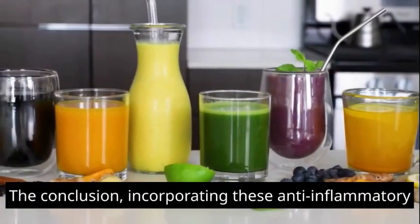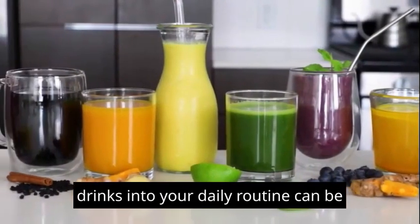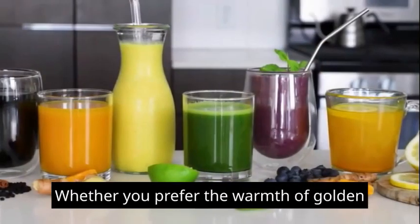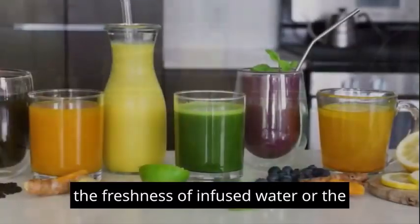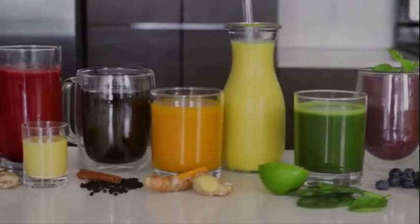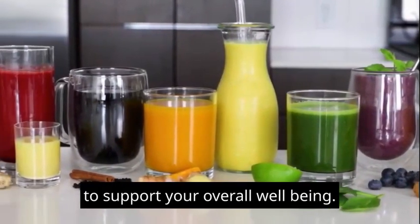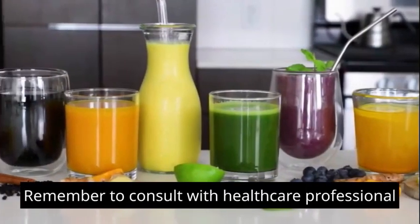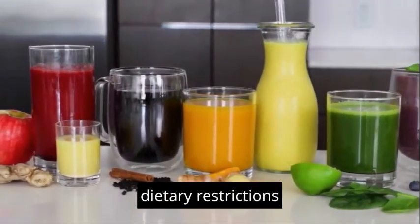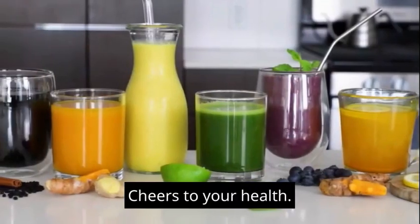The conclusion: incorporating these anti-inflammatory drinks into your daily routine can be a delightful and effective way to combat chronic inflammation. Whether you prefer the warmth of golden milk, the freshness of infused water, or the zing of a pineapple turmeric cooler, these recipes offer a variety of options to support your overall well-being. Remember to consult with a healthcare professional if you have specific health concerns or dietary restrictions before making significant changes to your diet. Cheers to your health.